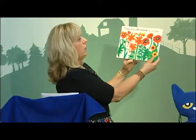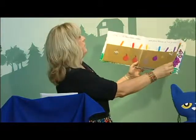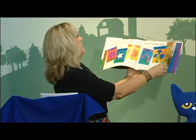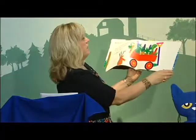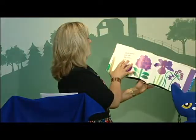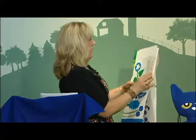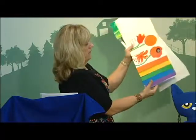How about some simple concept books? Again, not to drill children, but just to expose them to counting and numbers and colors. Here's an oldie but a goodie called Planting a Rainbow by Lois Ehlert. And it is planting bulbs and seeds. And we get all the different colors of the rainbow at the end of this story, which I'll show you momentarily. And when we get to the end of the book, you'll see we can look at it like this.